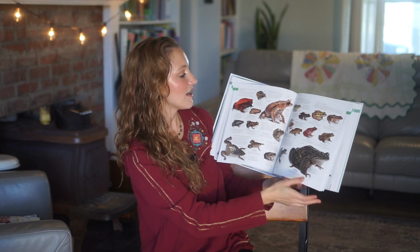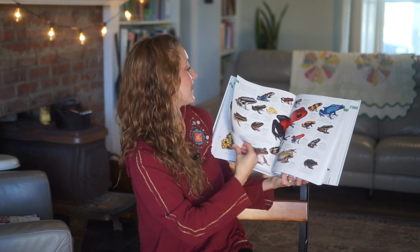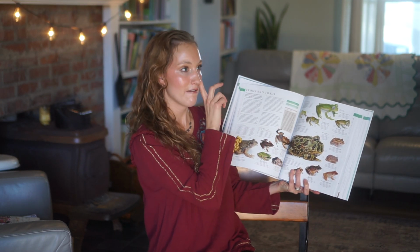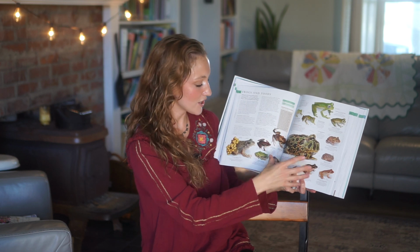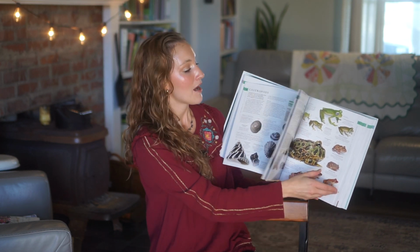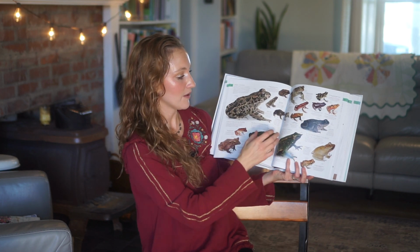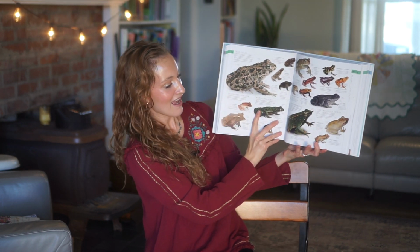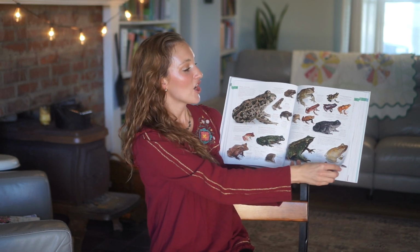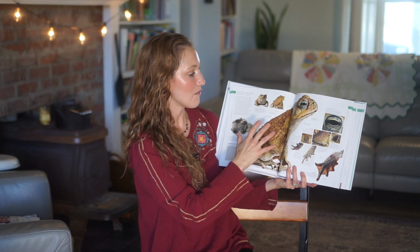My little guy loves anything reptiles and amphibians. And one of my favorite things about this, let me go back to the beginning of frogs so I can show you. All the other books that we have when it comes to identifying critters in nature, not necessarily field guides, this just has so much of different species. So the frogs and toads, as we flip through here, most of the books that we have, so this is heavy, are only gonna have maybe a page of different frogs to look at, but this just has so much.